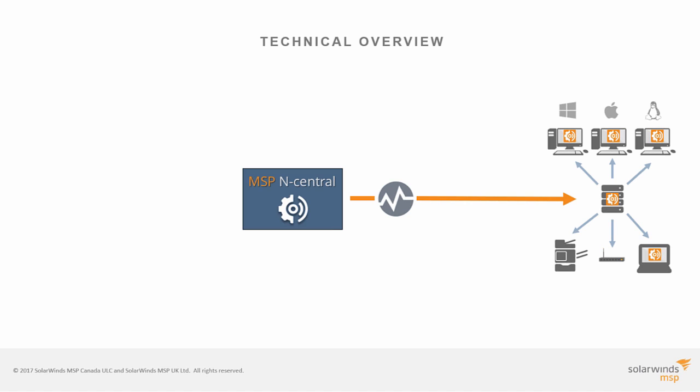Your laptops, if they roam out of the environment, they now have an agent on them, and those agents call directly back to N-central, so you don't need to worry about where they happen to be. So if they're in a hotel somewhere in Amsterdam, no problem. You still have full support and full monitoring for those devices.